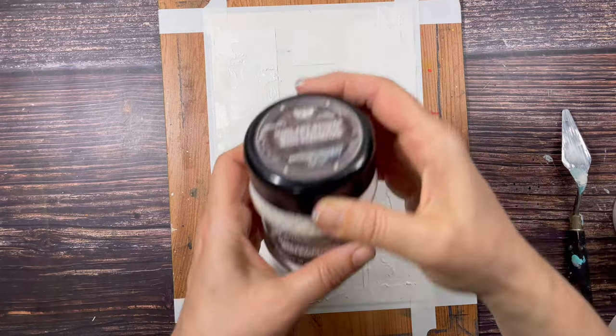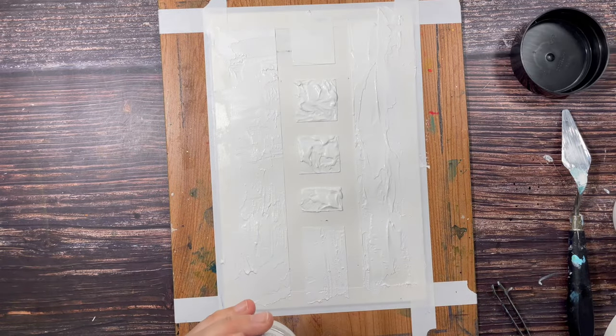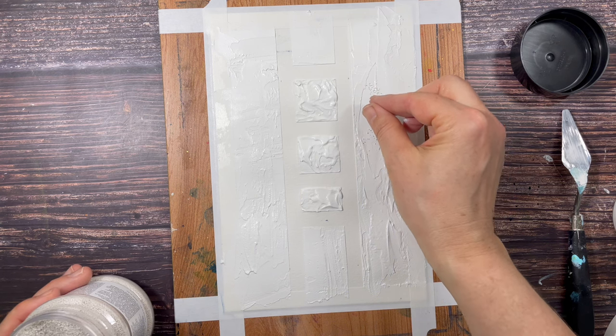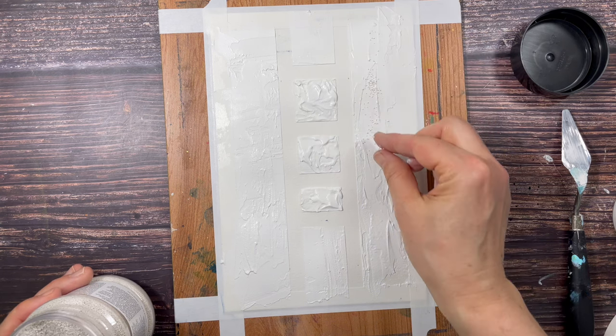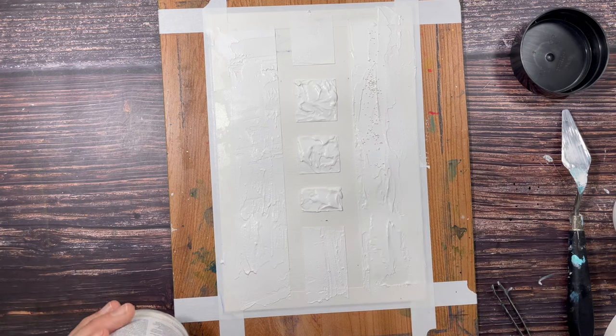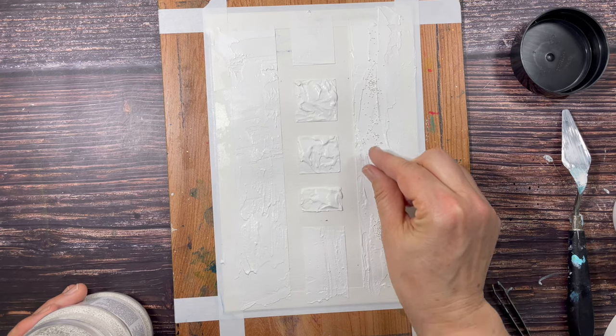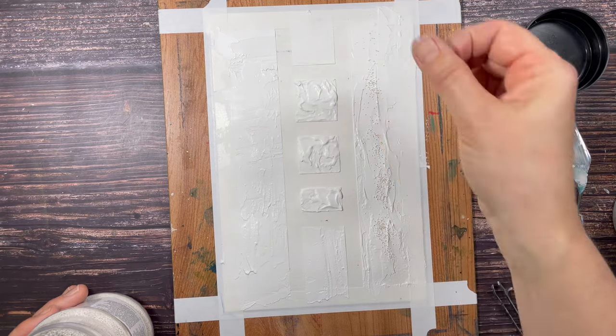While my watercolor ground is still wet, I've decided to add some of these little mini art stones that I have. I'll stick them into the watercolor ground, and I think that's going to help to create some really interesting textures that will show up nicely when I add my colors.